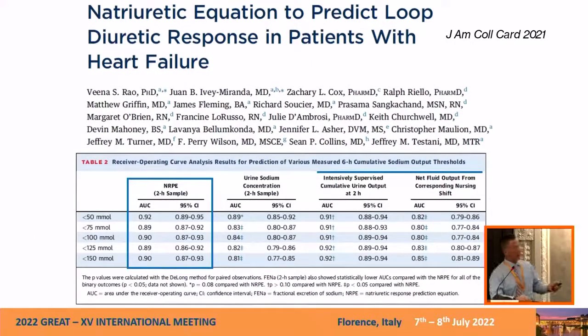So kind of a complicated paper, but he used his diuretic titration protocol based on urine sodium and said, I'm gonna up-titrate diuretics if people aren't putting enough sodium out. And I'm gonna measure this using this prediction equation he has. Again, spot urine sodium for predicting at 6 hours how much urine sodium they're going to put out. Look at those areas under the curve. Really hard to find other test characteristics that are that high.